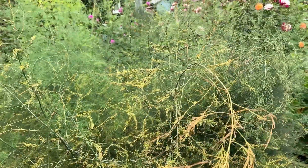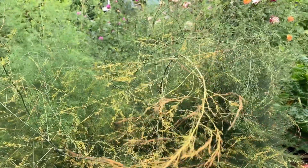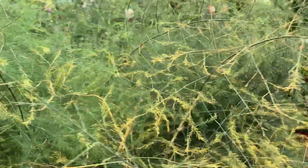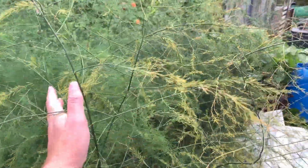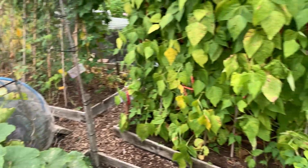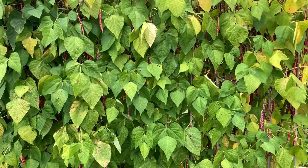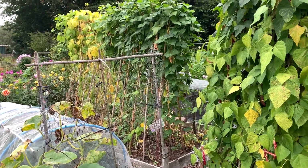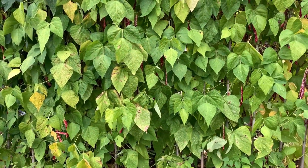This is the, I'd like to say asparagus, but I'm probably wrong. Very bushy, can't remember. Probably is asparagus. Rachel's going to be cursing my lack of vegetable knowledge, but never mind. So behind us we have our wall of beans. So just over there on the left we have climbing French, and here on the right we have Belotti beans.